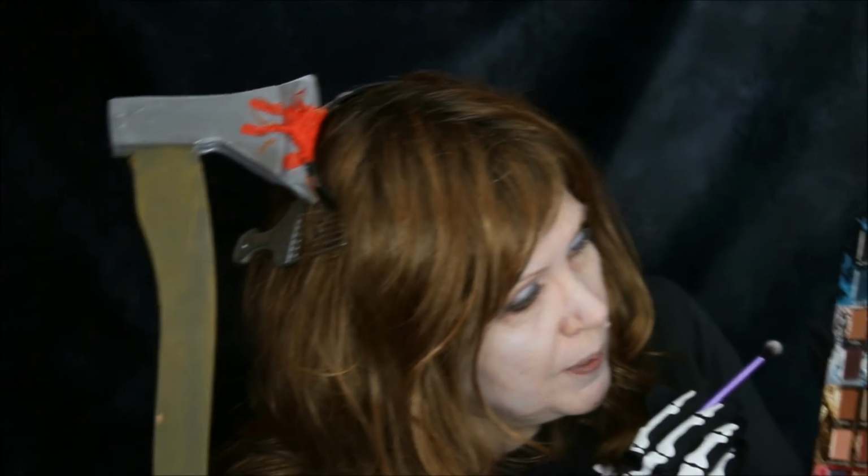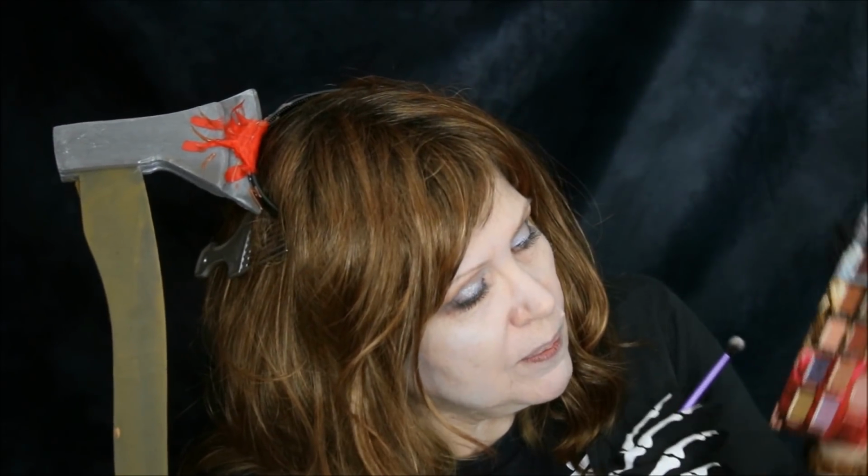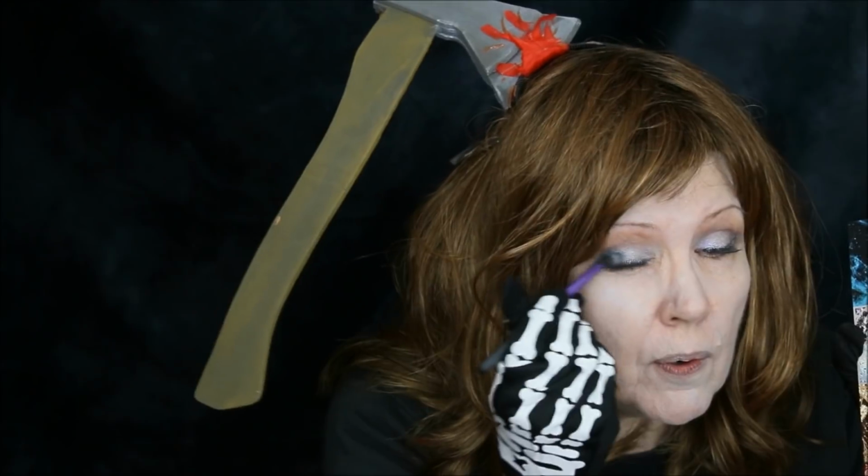Switching over. I'm going to do a crease color next, and I think I will use a different brush. Oh, my favorite from Real Techniques. I think we're going to go into, you know, I really should only stick with these, but I'd really love to use one of these other ones. Wow. Okay, well, let's go into this dark turquoise color and go on the outer corner and bring it up a little bit.